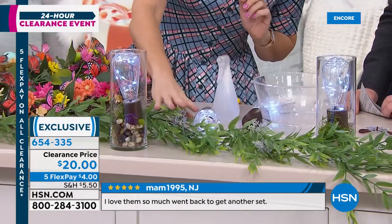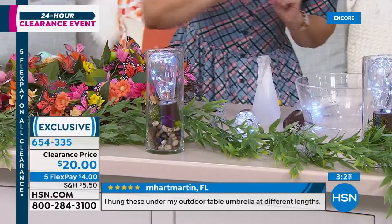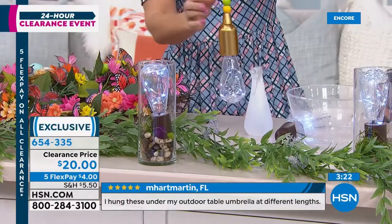I love how beautiful, and look at how springy this looks. We've got some rocks in there. It's absolutely gorgeous. And then if you do have maybe a kid's room. Oh my God, how did you do that?